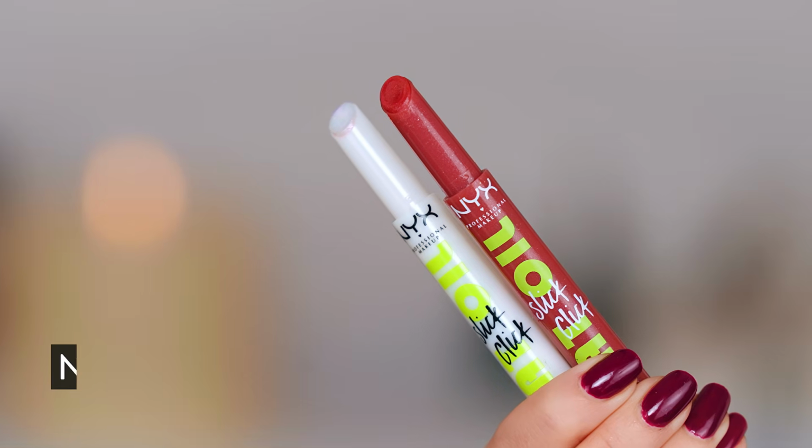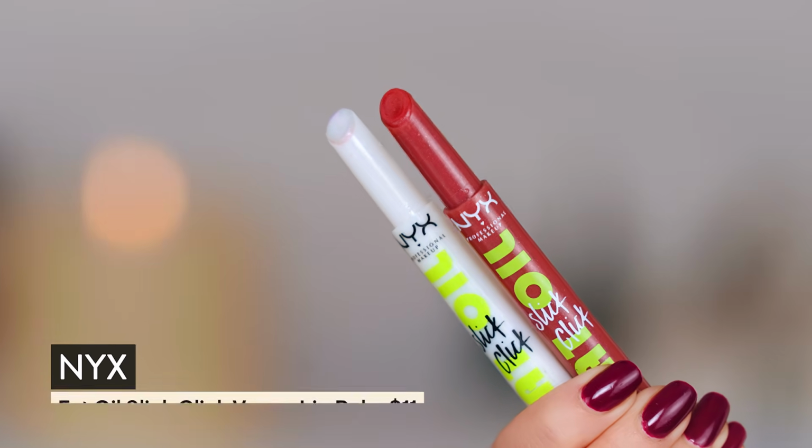I have more from NYX. We have the new Fat Oil Stick Click. I was going to save this for a dupes video, but let's just spill it right here. This looks a lot like the Tarte version. I don't know if Tarte was first. They may have been, but ooh, that smells tropical.